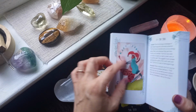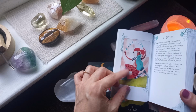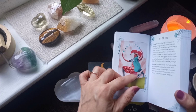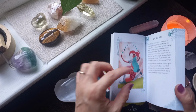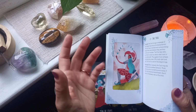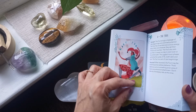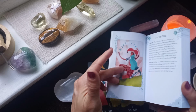helps me read the card in the sense also of individualism. This person is completely alone here, undertaking a new adventure, taking steps and taking a leap of faith, completely alone, completely unburdened. He's not even carrying the usual little bundle, the little baggage that you see in the traditional Rider-Waite. So it's completely unencumbered, no previous experience, no advice from wiser people.